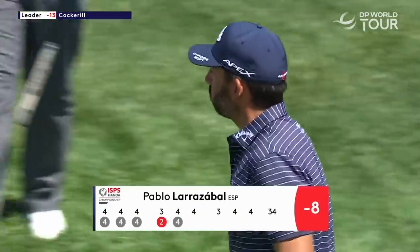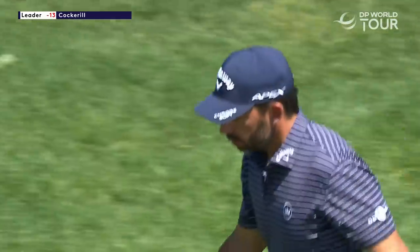It was a brilliant little chip he played there. Don't try that one at home, folks. You're going to duff it or cut your ball in half every time. It took some skill.